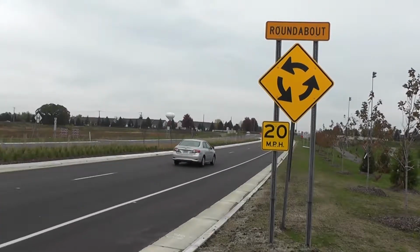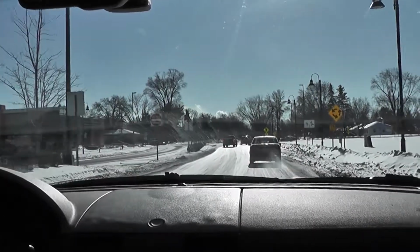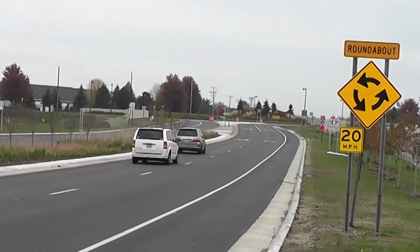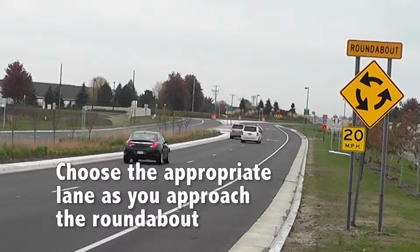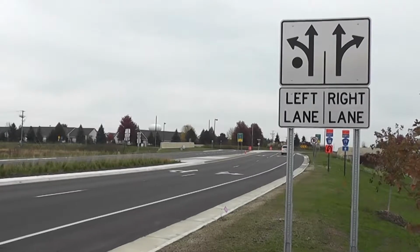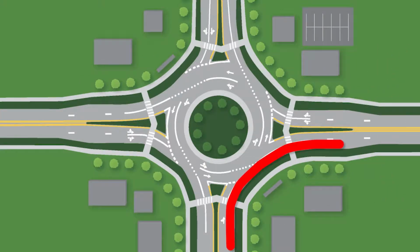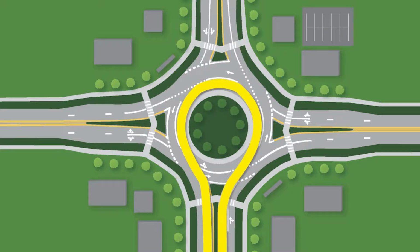Most roundabouts can easily be recognized by the yellow advance warning sign. The sign alerts drivers that they are approaching a roundabout. As with any intersection, drivers need to choose the appropriate lane as they approach the roundabout. Signs and pavement markings are designed to help drivers make the appropriate choice. Choose your lane the same way you would at a traditional intersection based on which way you're going: turning right, turning left, going straight, or even completing a U-turn.